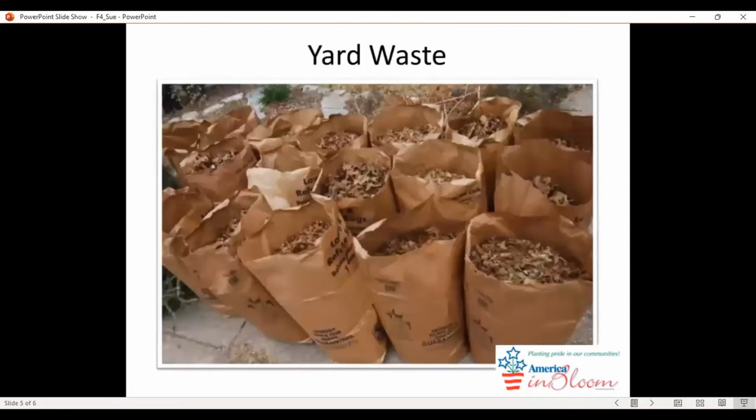Many communities are now using biodegradable paper bags for yard waste. Some will allow their residents to pile yard waste directly at the curbside. Yard waste can include grass clippings, weeds, tree branches, and leaves. Each community has their own definition of what yard waste for pickup can include and the proper disposal.